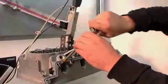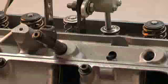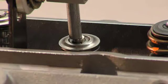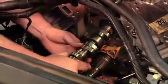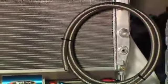The cylinder heads are developed on a flow bench using a computer modeling program that helps us to extract the most amount of airflow from the cylinder heads while keeping an eye on low-speed drivability so that you can drive the car every day. What controls the airflow through the cylinder heads is the camshaft. Tons of camshafts were tested in the supercharger package to come up with the combination that extracted the most power while maintaining good drivability.